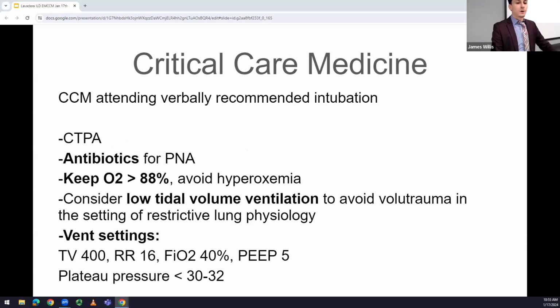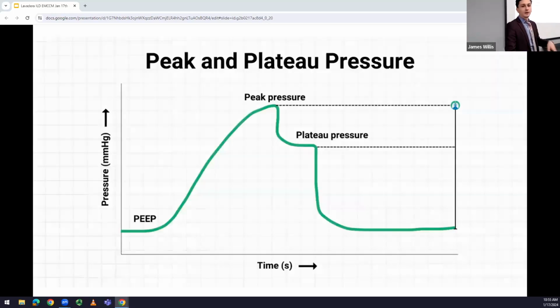So I just wanted to pause there to talk about plateau pressure in mechanical ventilation. The plateau pressure is the amount of pressure needed to keep the lungs inflated in the absence of airflow. It can be measured during invasive mechanical ventilation by applying an inspiratory hold on a well-sedated patient at end inspiration for about half a second to 2 seconds. That pause is applied after a breath has been delivered, but before exhalation.